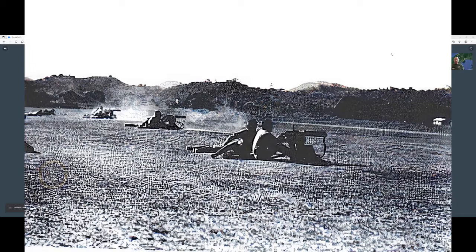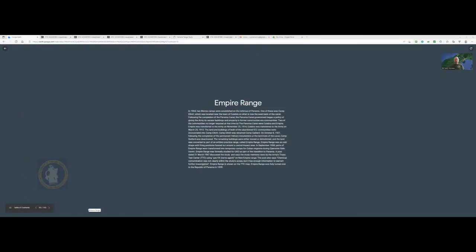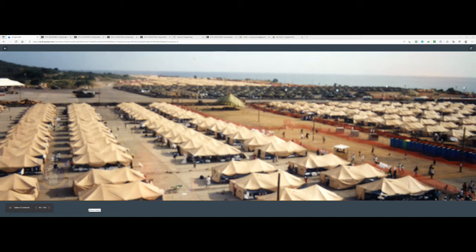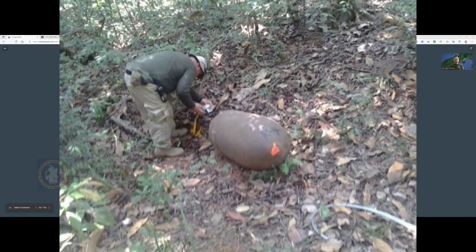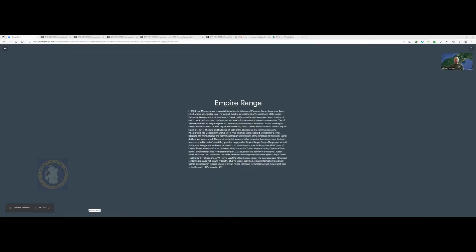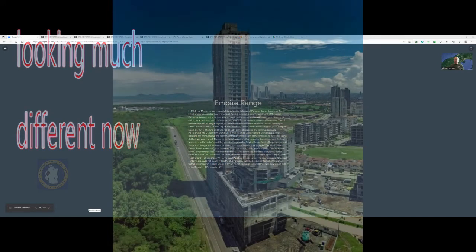Empire Range was an odd shape with firing positions fanned out around a central impact area. In September 1994, part of Empire Range was transferred into temporary camps for Cuban migrants during Operation Safe Haven. There was a study that was conducted in the late 90s as part of the transition to Panama, and the study looked at unexploded ordnance, UXO, on the ranges. Empire Range also had a TTC, Tropical Test Center, location that shows up on one of their maps. Empire Range was fully turned over to the Republic of Panama in 1999.